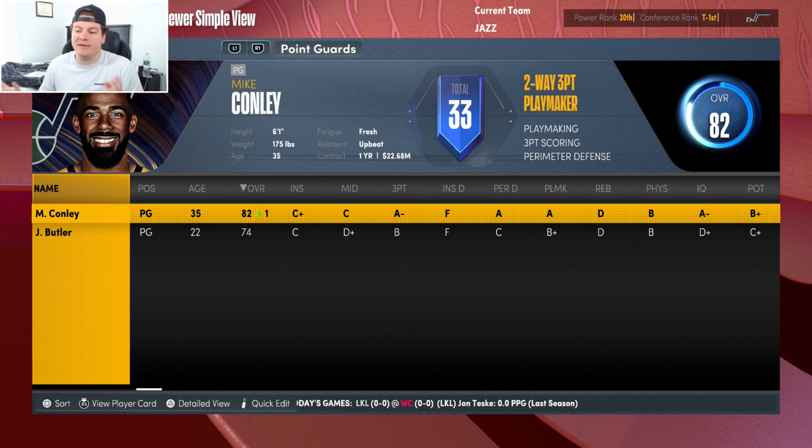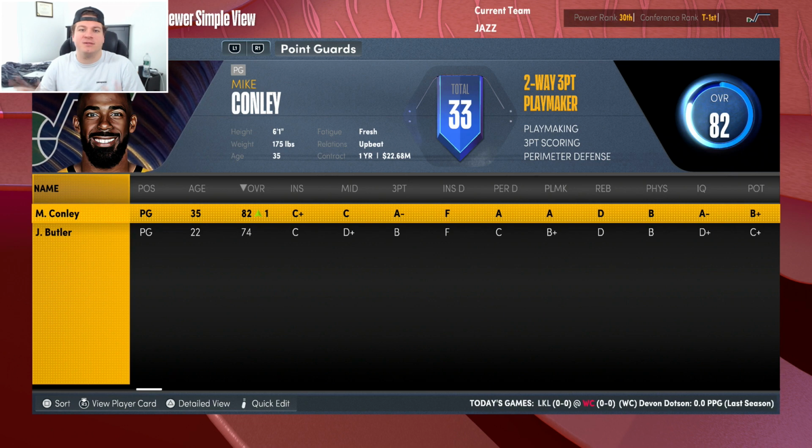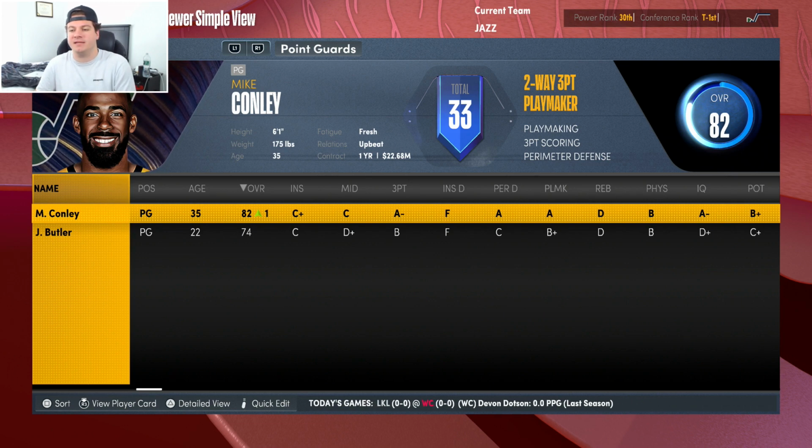So we're going to see if we can find a somewhat realistic trade to maybe send him. I just don't know if I can find one off the top of my head, but I'm going to throw him in the trade finder once we're done going over the roster, and then I'll show you guys that. There's a couple other pieces that I will mention as well.